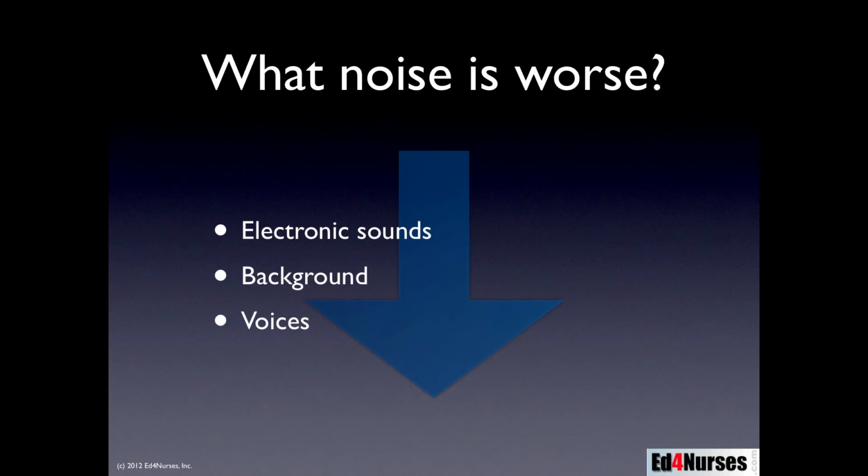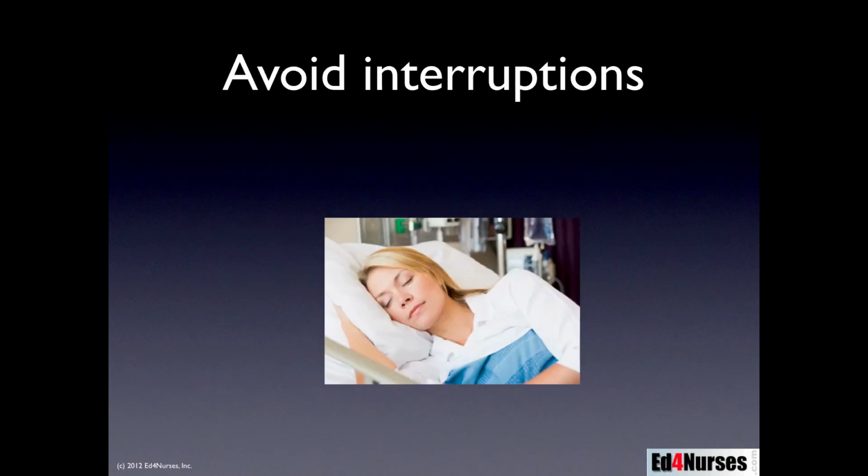However, voices were the least disturbing of the noises. Certainly, they can arouse the patient and wake the patient up, but they were the least of the three types of noises, probably because we're more used to having people talk in the background as we sleep. Not necessarily that that's happening all the time, but voices were not as objectionable to people while they were sleeping as other types of noise were.